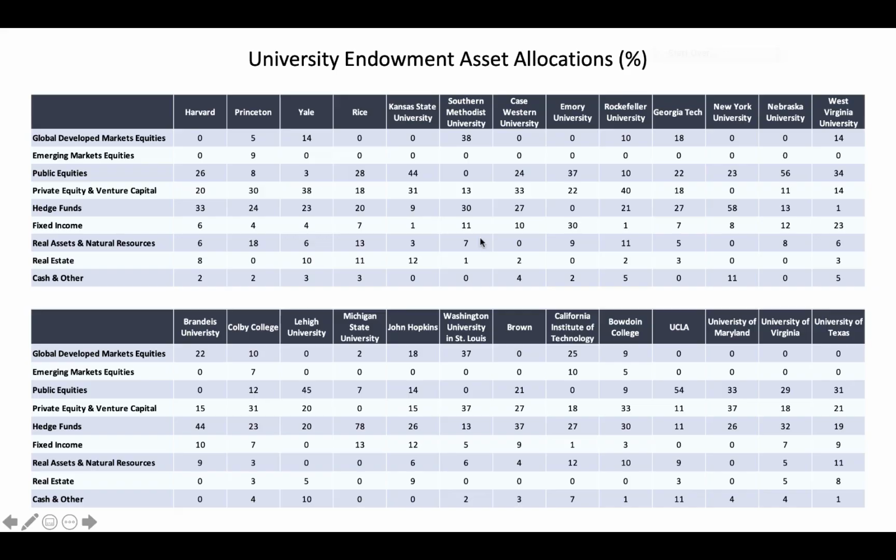So we received something in the mail that listed the top 30 endowments. And here are the numbers. Kristen did a really, really good job with this. Harvard, Princeton, Yale, and you can see the categories. We have global developed markets, emerging markets, public equities, our stocks, private equity, venture capital, we merge them together. Hedge funds are very complicated but very necessary allocation in most investment portfolios. Fixed income, we combined U.S. and international together.